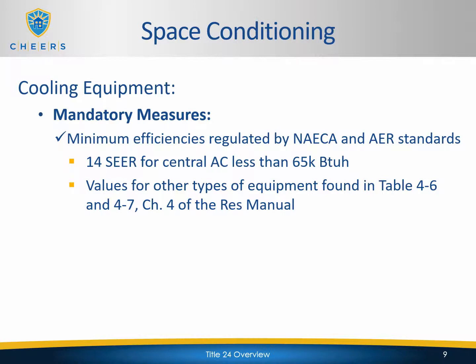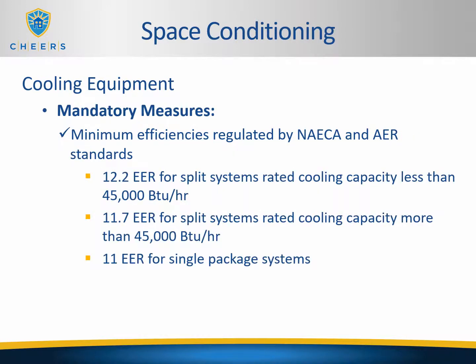And then values for other types of equipment can be found again on tables 4-6 and 4-7 in Chapter 4 of that residential manual. In addition to those minimum SEER values for central AC, we also have some minimum EER values. We have 12.2 for a split system with a rated cooling capacity less than 45,000 BTUs per hour, 11.7 EER for split systems rated cooling capacity more than 45,000, and 11 EER for single package systems.